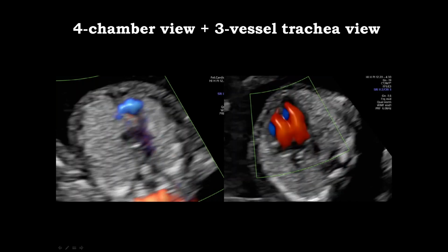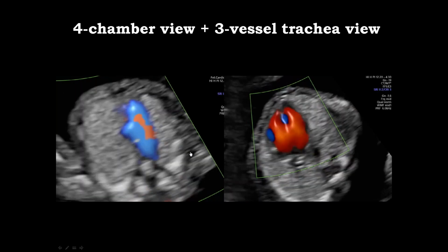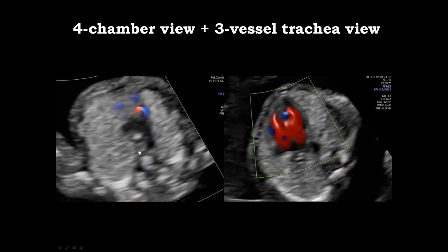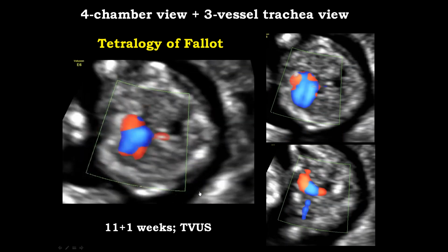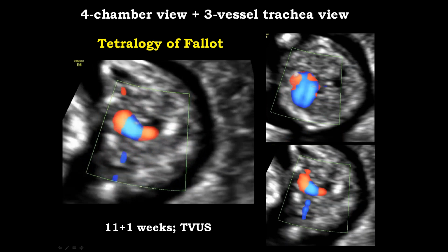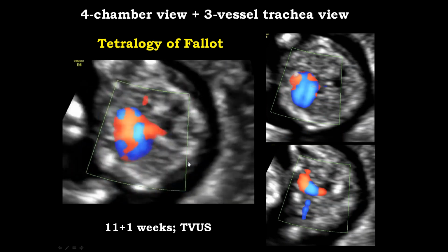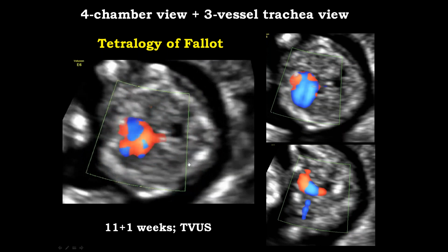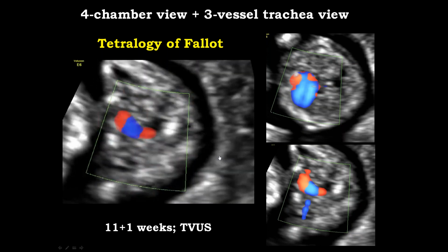So pretty much the same protocol for assessment of the 3-vessel and trachea view in the first trimester as in the second. So how can that approach be used for diagnosis of congenital heart anomalies? Here you have one clip showing the sweep from the 4-chamber view to the upper mediastinum, demonstrating the 4-chamber view and then the 3-vessel and trachea view.